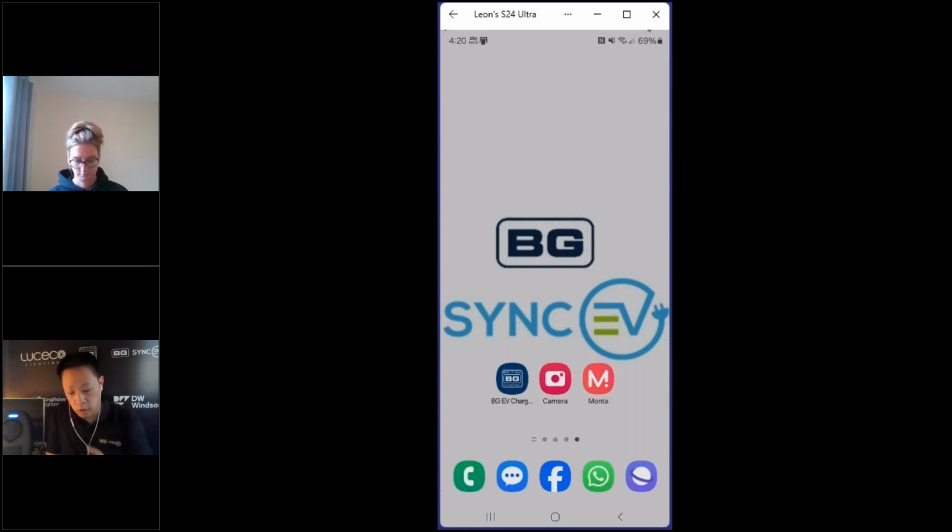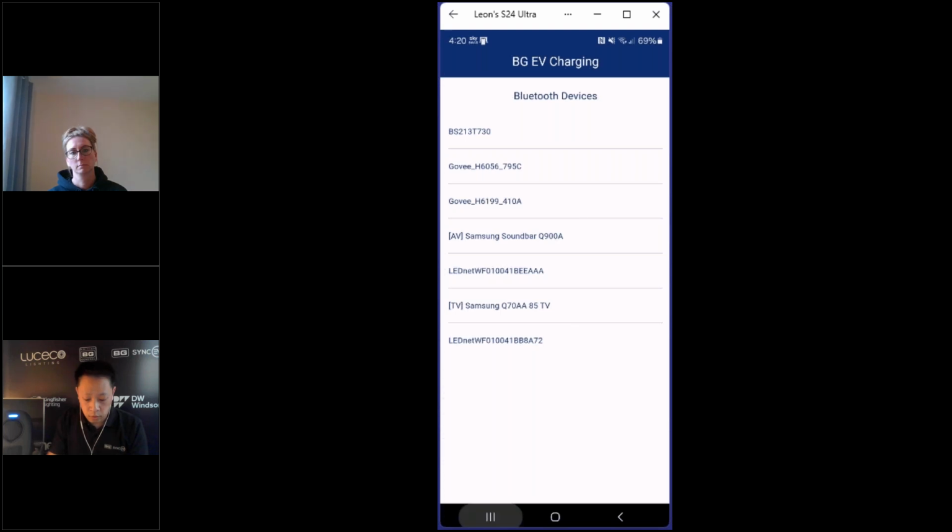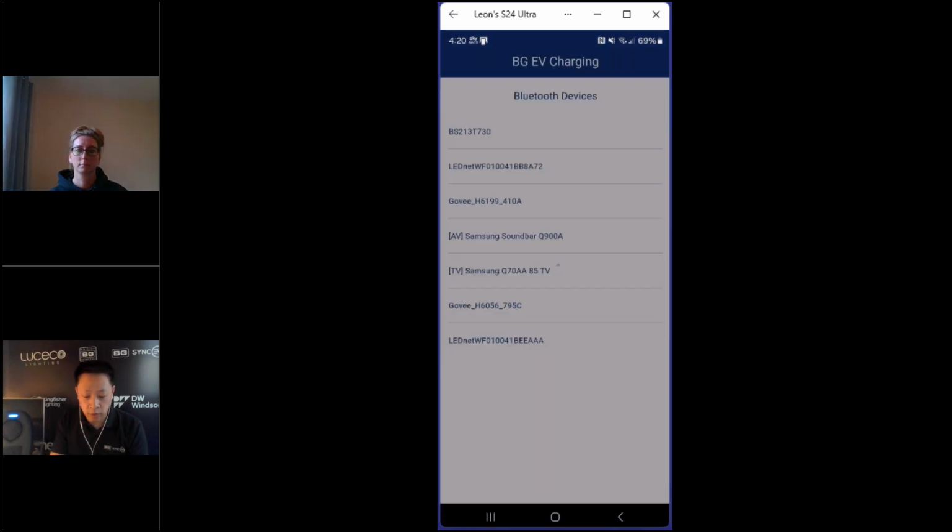Okay, perfect. So the first step to commission our unit: you'll see I've got a charger here on my right hand side. In terms of commissioning the charger itself, that's me mimicking turning the charger on at the breaker. On your phone, you'll have an app called the BG EV charging app. When we go into that, it will do a search for Bluetooth devices. At the very top is the charger that I'm looking for.